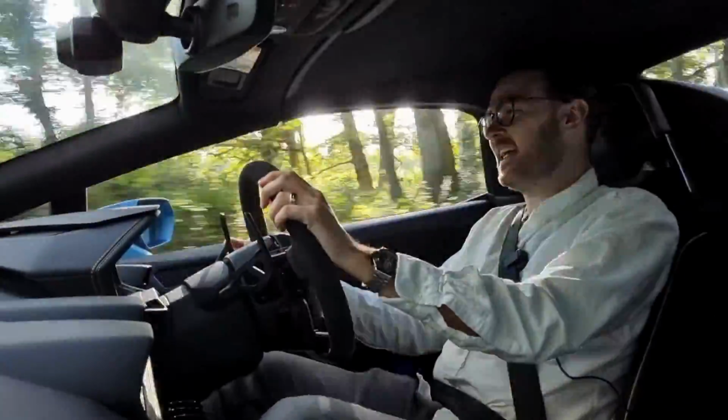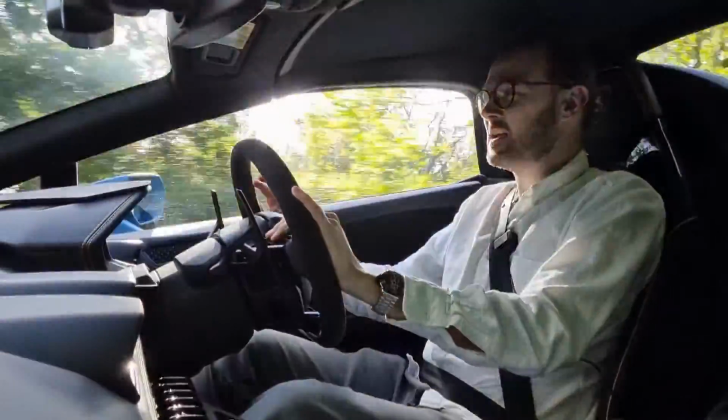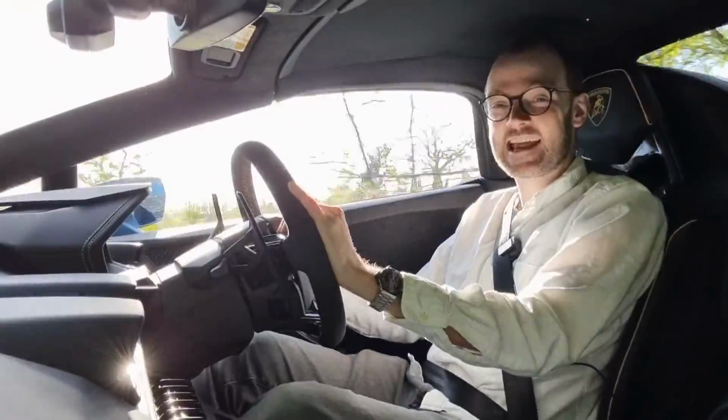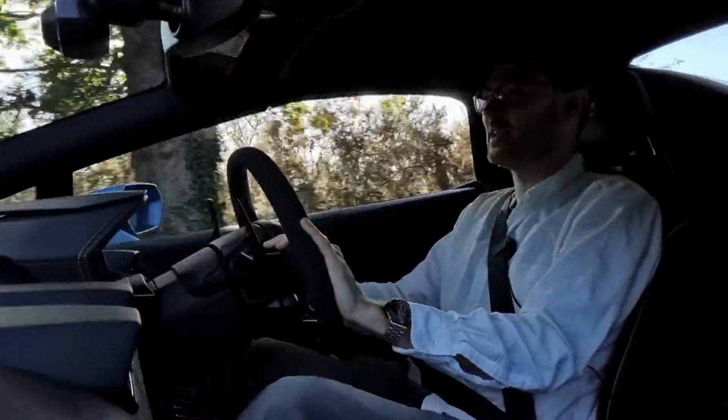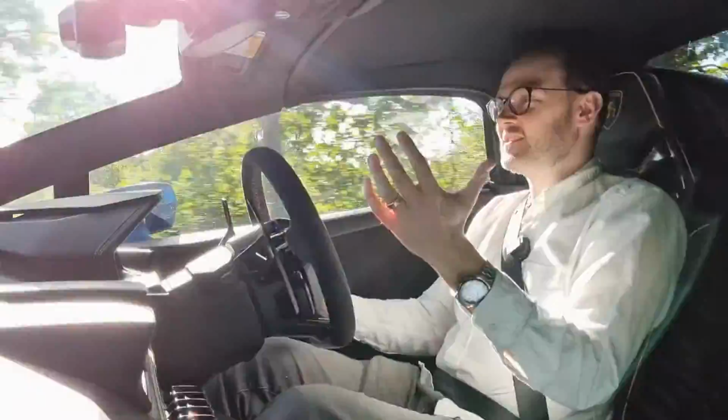I mean, yeah, it's 630 horsepower, about 560 newton meters of torque, I think, 5.2 litre naturally aspirated V10, 0 to 60 in 3.1 seconds. It is every inch a supercar, this car, and it feels like it as well. I mean, that's the best thing you can say about it.